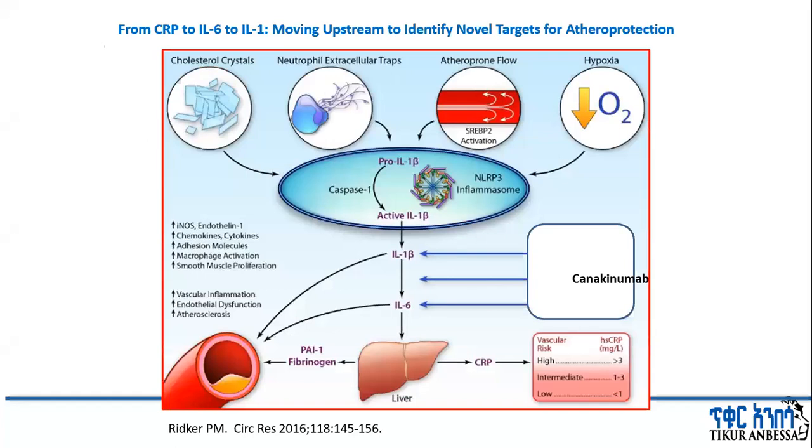the idea was incepted that from CRP to interleukin 6 to interleukin 1, moving upstream to identify novel targets for atheroprevention. As you see, cholesterol crystals, neutrophil extracellular traps, and hypoxia all combine and induce the inflammatory molecules interleukin 1 and interleukin 6, which have an effect on vascular inflammation, increased endothelial dysfunction, and hasten the progression of atherosclerosis. So atherosclerosis is an inflammatory disease, and it is clearly understood that this interleukin 6 release induces the liver to release CRP, which is an inflammatory marker in the blood, and those patients having a high CRP are known to be at risk of faster atherosclerosis progression, as proven by clinical trials like JUPITER.